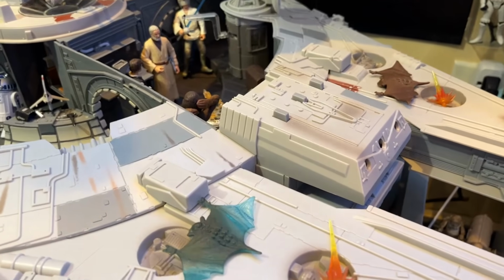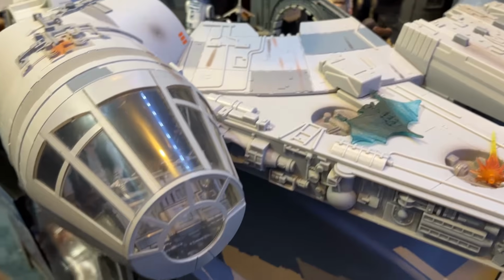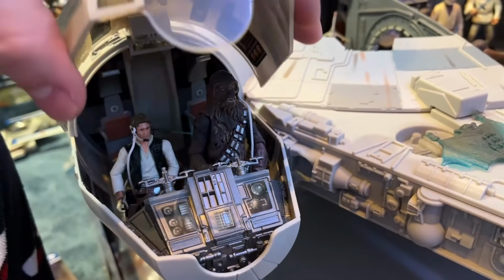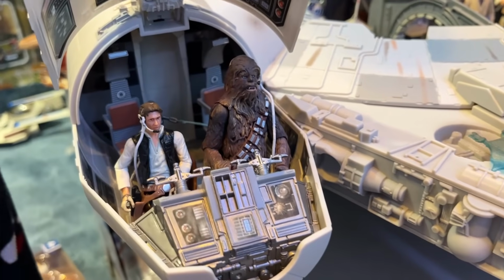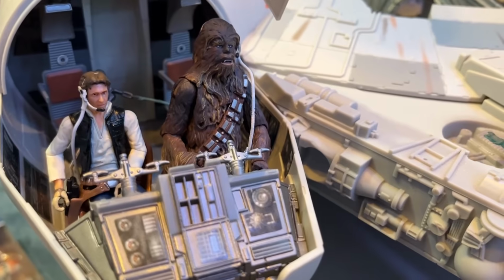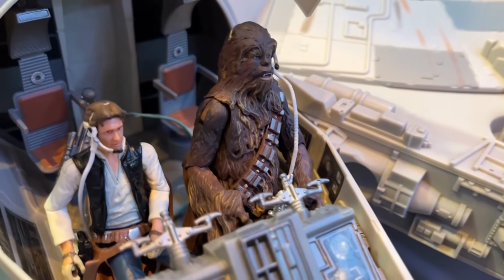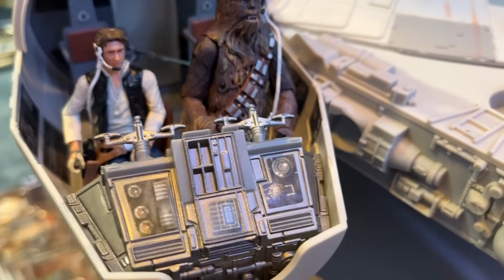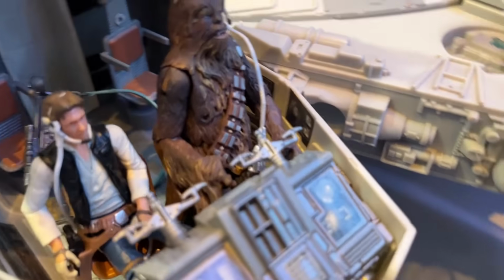As we work our way over here, we can see that the cockpit of the Falcon is there. This thing opens up, so you lift that right up there, and you can see we have our famous co-pilots inside there. There's Han and Chewie, both of them in their pilot gear. So Han's got the pilot gear on, Chewbacca does too. Those are unique figures that came with those accessories, and you have lots of room inside there in the cockpit.